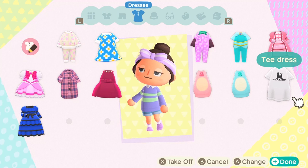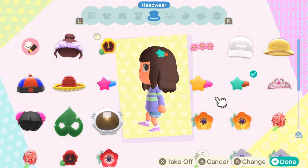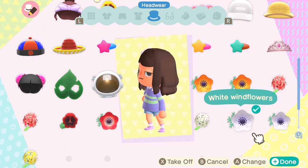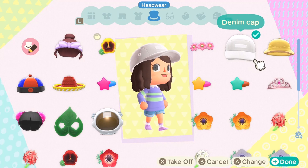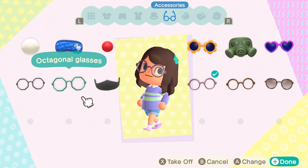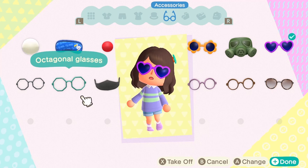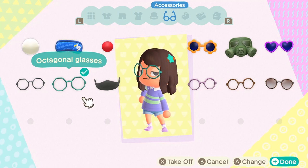Ooh, or this cap, it could be cute. The flower barrette's adorable. I have a star hairpin. Those are super cute. I could wear a flower in my hair today. I'm thinking maybe the pin would be cute. And then, let's see, should I wear some glasses? Some fun glasses. I have purpley ones here, teal ones here, and really cute heart shades here. I think I'll wear these purpley ones. Oh, but the teal ones are really cute too.